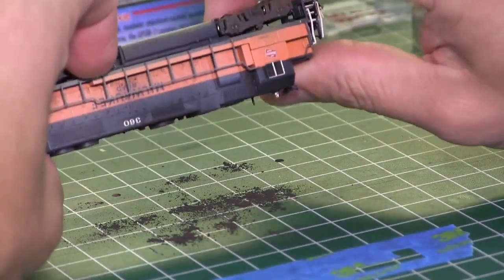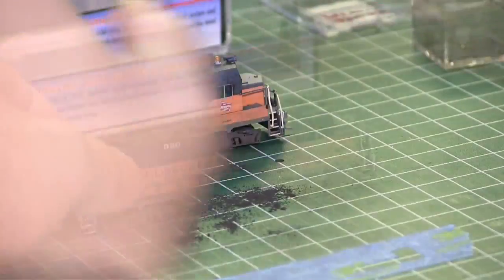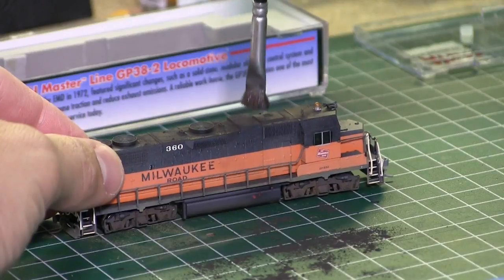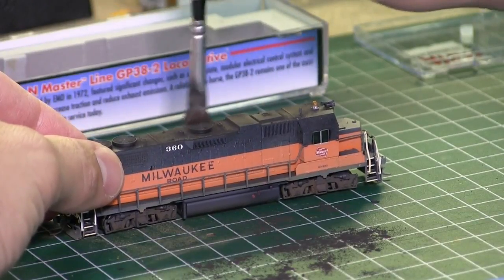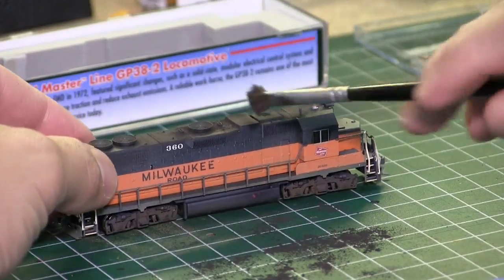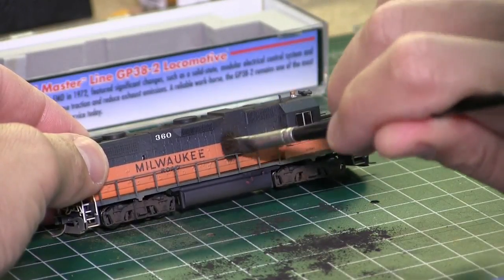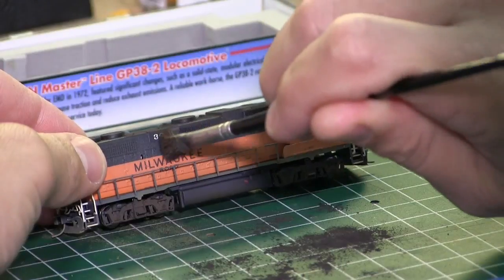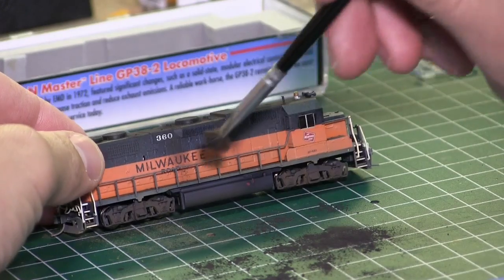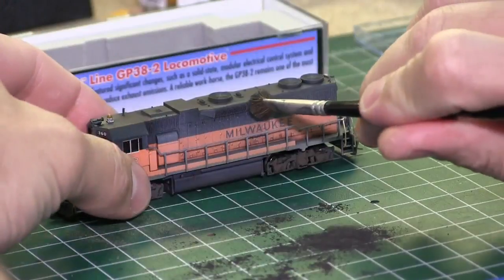Now, do you use the photographs exclusively, right down to the, you know, copy it, replicate it? That's the word I'm looking for. Right. If I can find the road number that I'm working on, in the area that I'm working in, I will print that out and have that on my desk so I can see it. This particular unit, this 360, I could not find any pictures of 360. So this is kind of just a flavor of everything in the class, all 16 GP38s, a little bit from each put together.